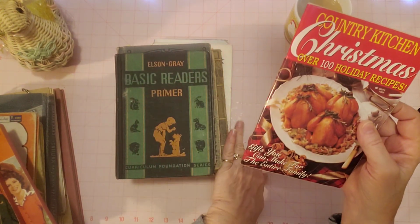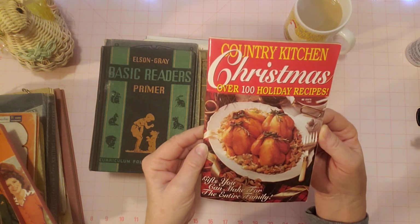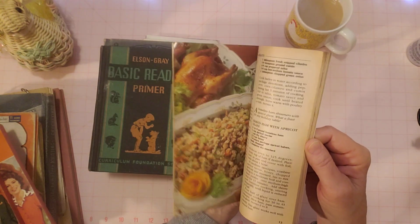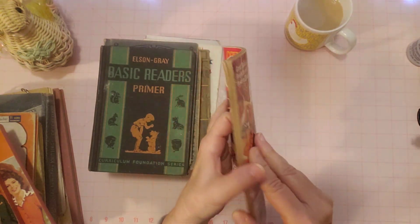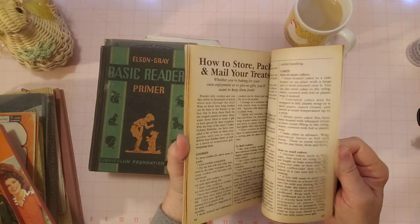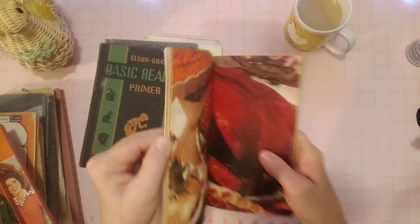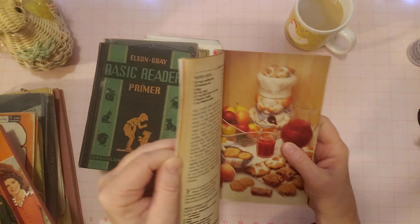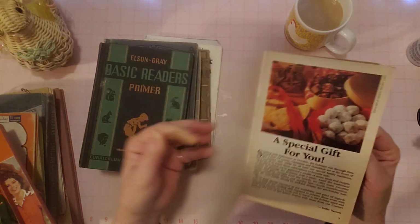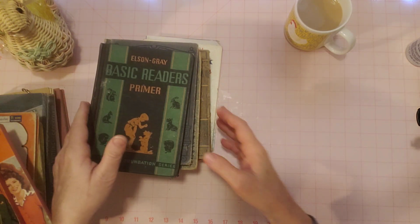So here is a little, it says Country Christmas Cookbook. And I haven't been buying these little booklets unless I see something inside that's really cool, that just cries out to me to take it home. And because I have a lot already too. So, sorry. This one, see the pages are tanning or browning. And I just thought it looked very vintage. So that's why I got that one. And I thought the pages could be used in a journal.